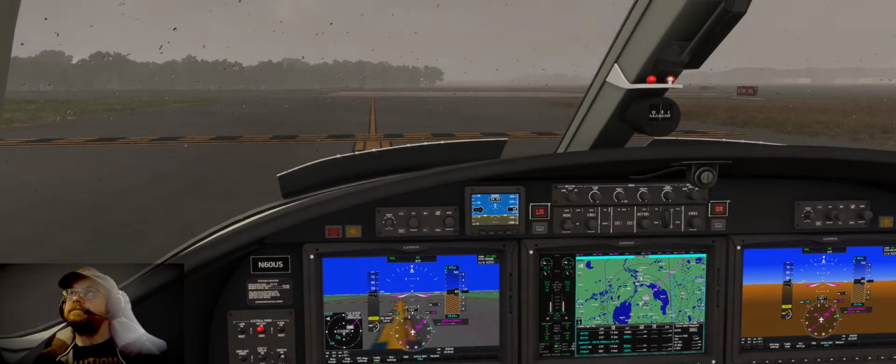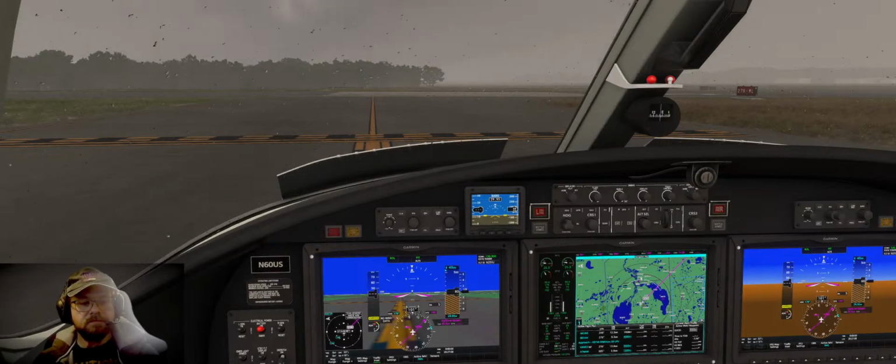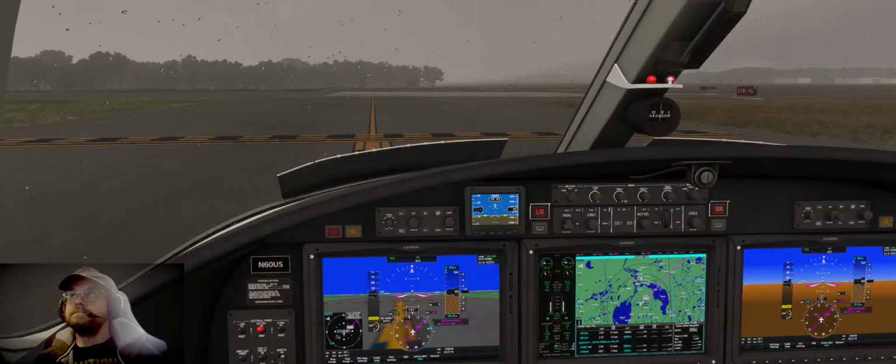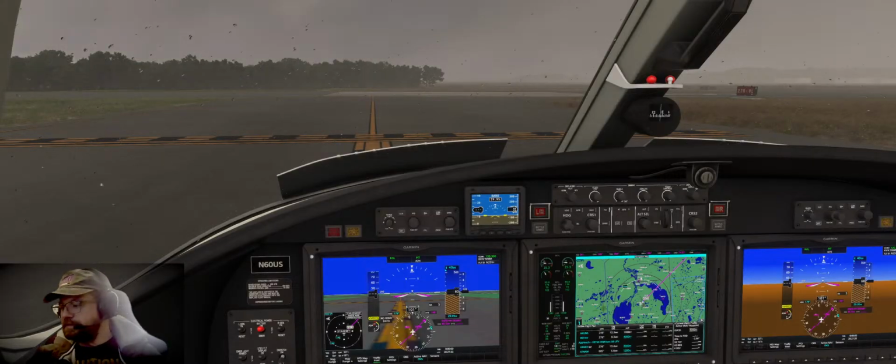Alright, so tower. Sanford Tower, Citation 60 Uniform Sierra, holding short runway 18, ready to go. Citation 60 Uniform Sierra, Sanford Tower, runway 18, winds 360 at 5, fly runway heading, cleared for takeoff. Cleared for takeoff, runway 18, fly runway heading, 60 Uniform Sierra. Contact departure.